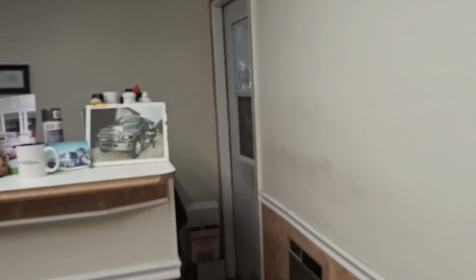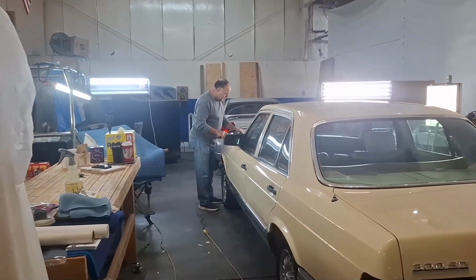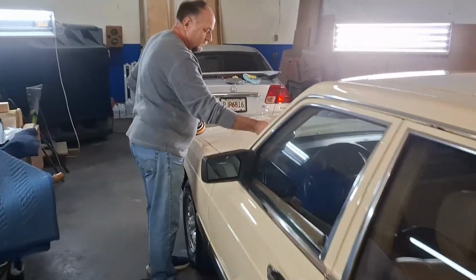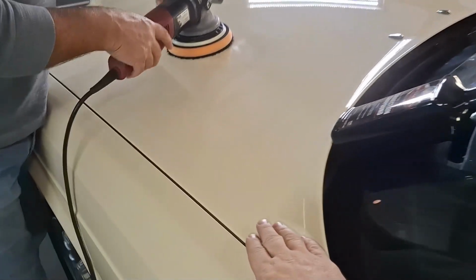I'll come back tomorrow once Scott has dug into this one, and we will see you in a second. All right, guys, it's the next day. I'm over here at Scott's. Let's go check out the progress on the car. I hear him buffing something in here. The master at work. What's happening over here, Scott? Trying to stay warm.